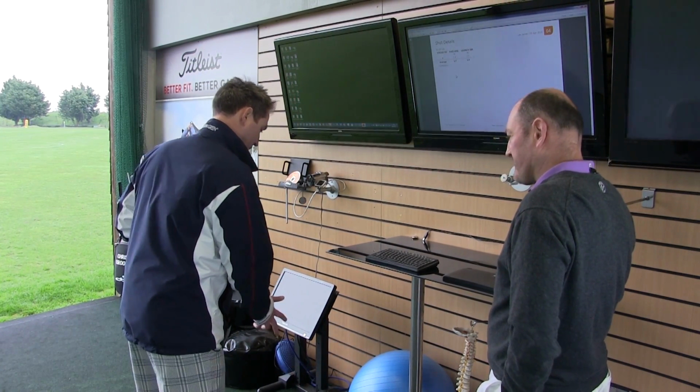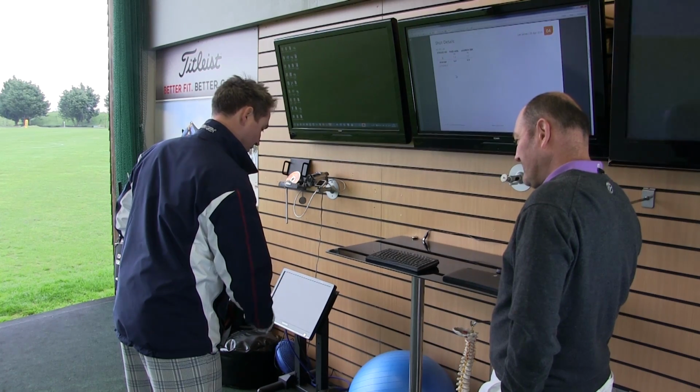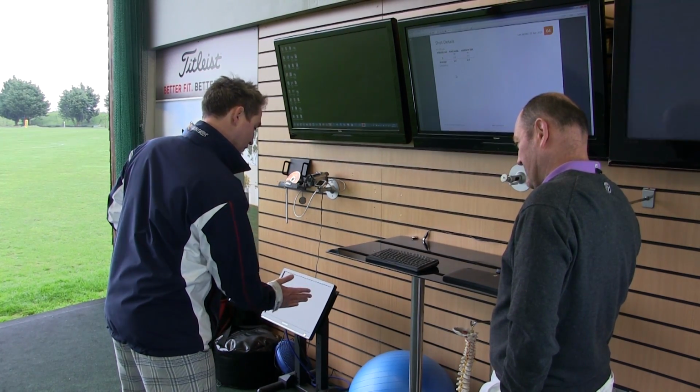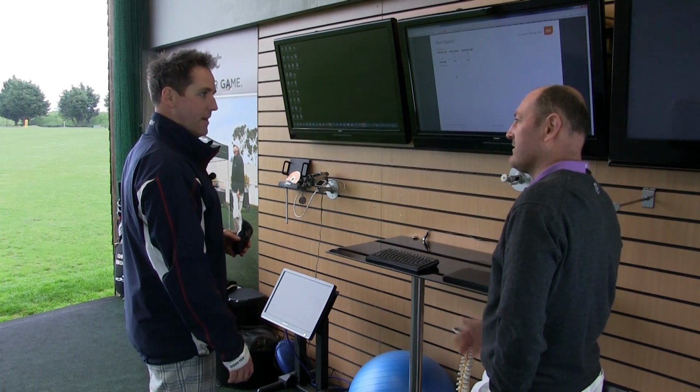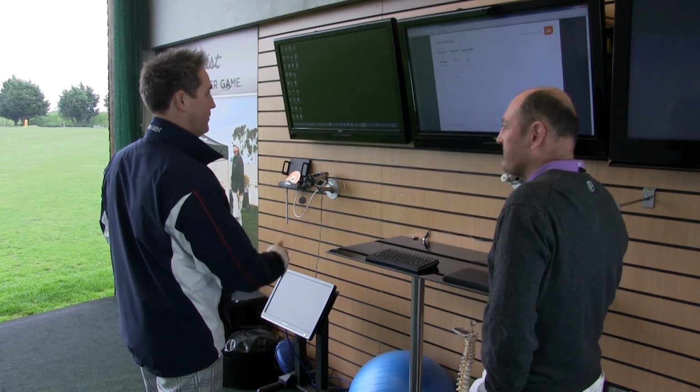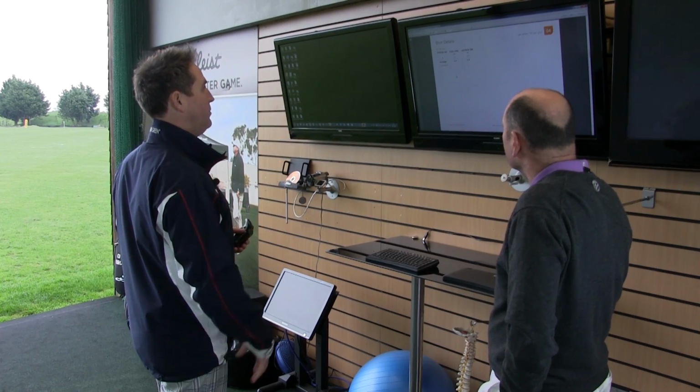So it's really important that that club face ultimately is looked upon as being slightly open. I've got to feel like it's almost like 1 o'clock. But what it does is it brings that bounce up as well. So it has multiple improvements.